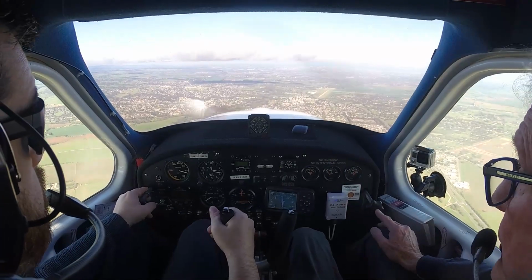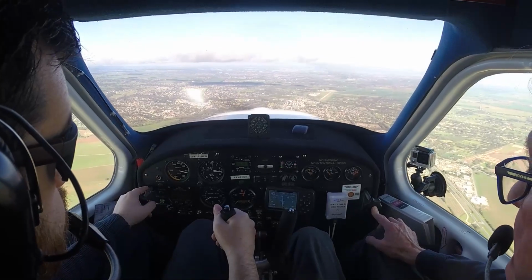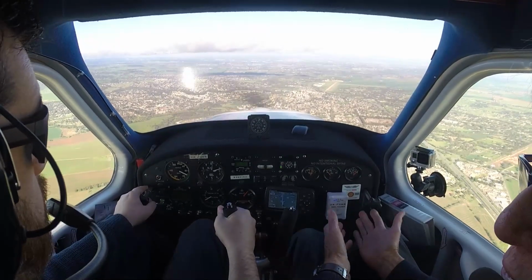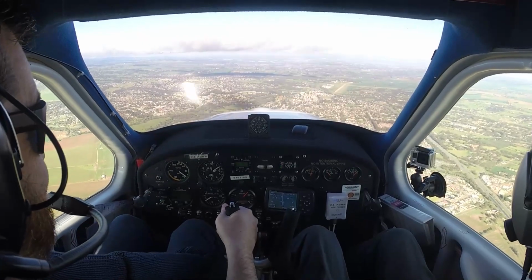You can come down with power, like if you push that in a bit, and just trim the nose down a little bit. Just means you get there faster. Unless you want to stay up there. I guess I'm not paying for the fuel, am I? No, exactly. It's not my problem.